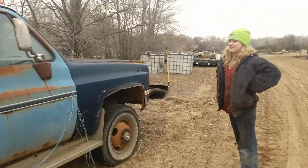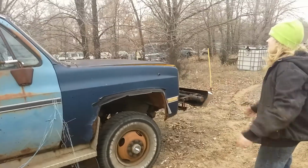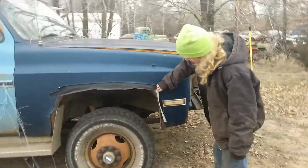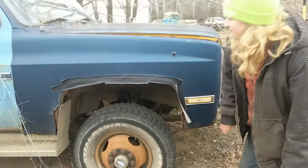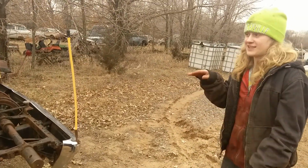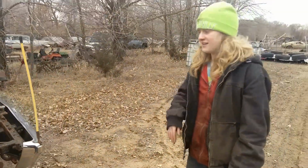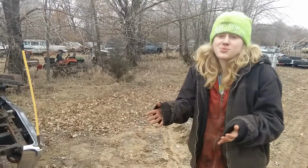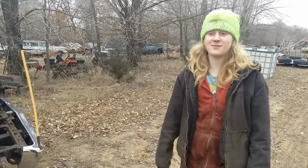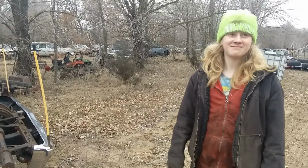What else? I don't know. It's a pretty nice truck, but it's got some issues. Gorilla Tape fixes everything. It needs everything, like the body and the bed. Mechanically, it's pretty decent. We shorted out the electrical system when we were bringing it home. We blew some things up.